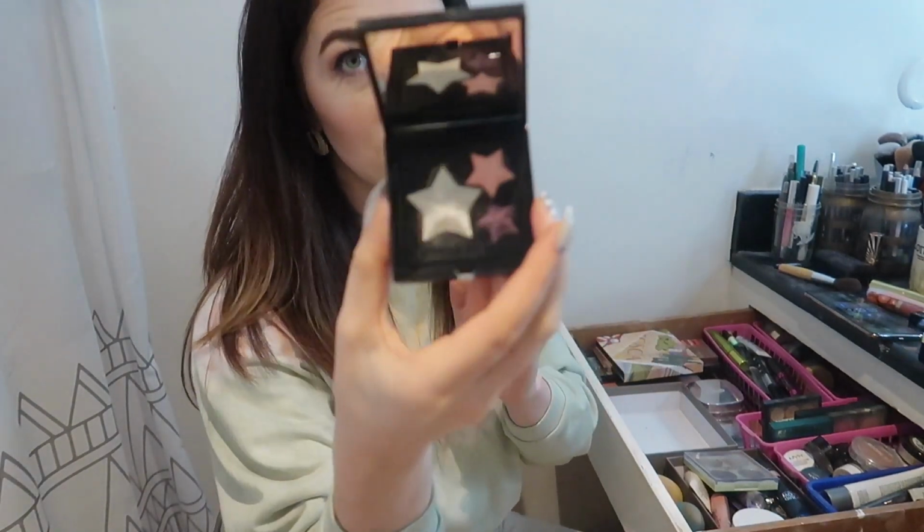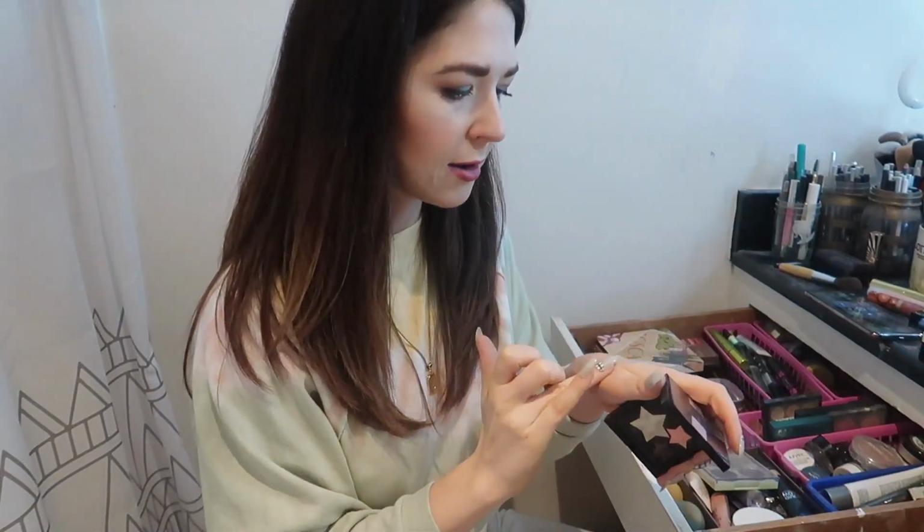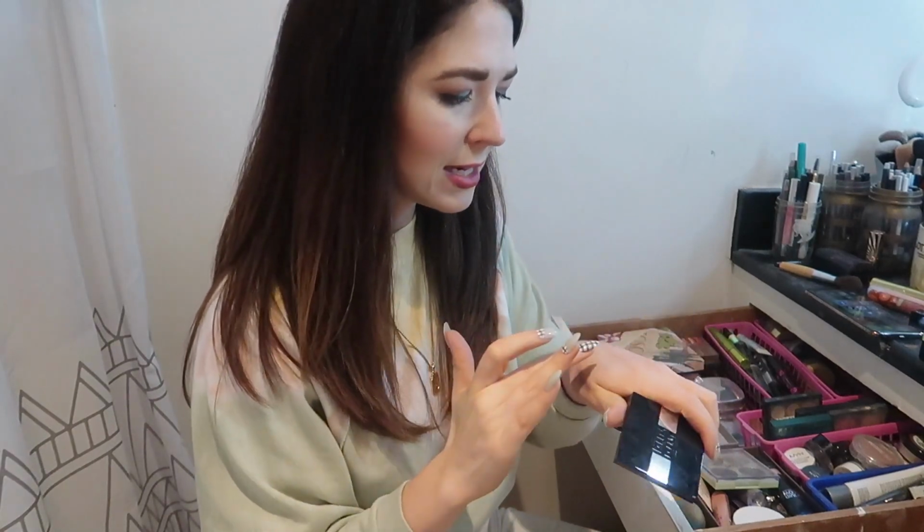Should I get rid of this Givenchy palette? I mean, I feel like it's so pretty, but I also feel like I never use it. I need to set all my blushes and highlighters together because I need to make sure that I'm not duplicating things. That's really my goal here.